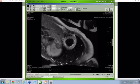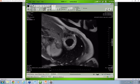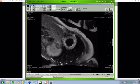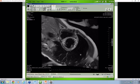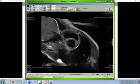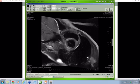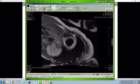So looking at this image, which is a short axis type image, it probably is an image stack. And I'm trying to mobilize the stack, but I don't, here we go. Let's see if it'll cine the stack. There we go. Now we're going through the stack, so this is for anatomical as well. We'll try to show you as much as we can here.